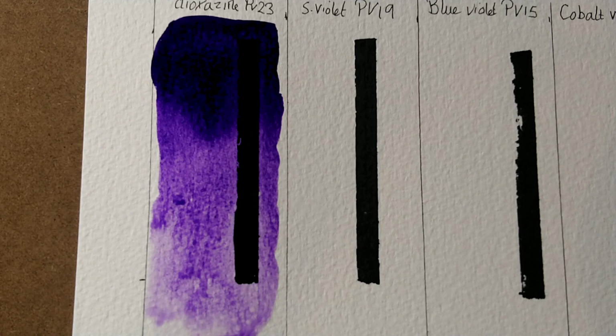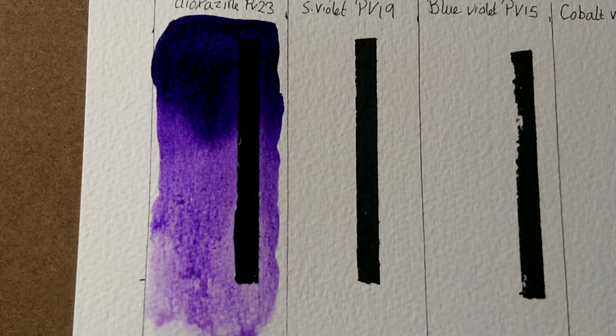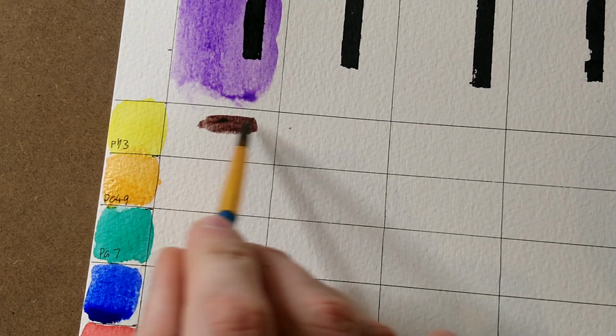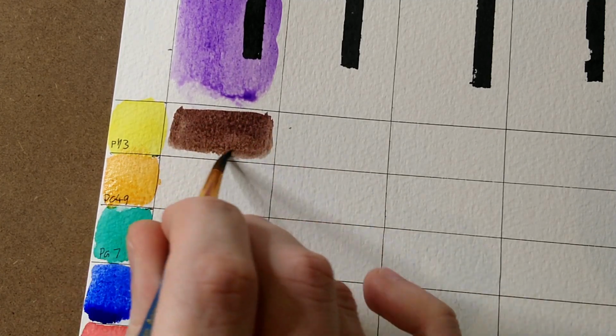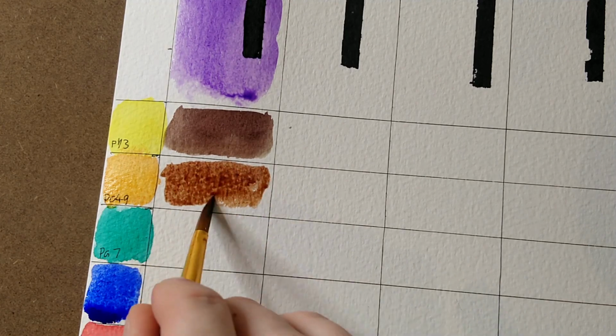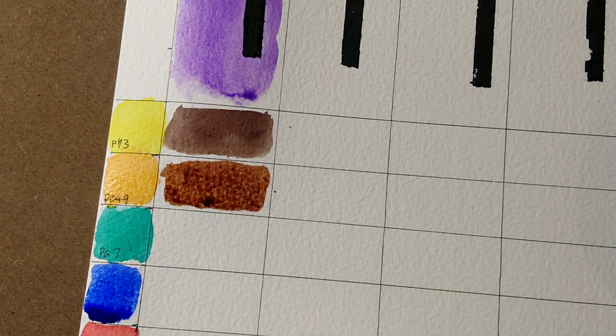So starting with the first one, Dioxazine Violet. This one is a mixture of Winsor & Newton and Lucas. I kind of mixed the two together in the palette when I poured it. It's a deep valued dark violet colour that can be washed out to a nice pale light violet. It's extremely pigmented, most Dioxazines are.